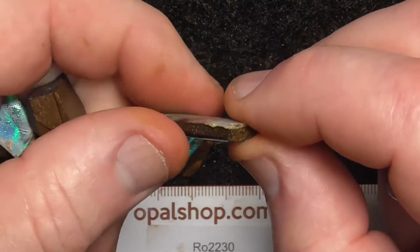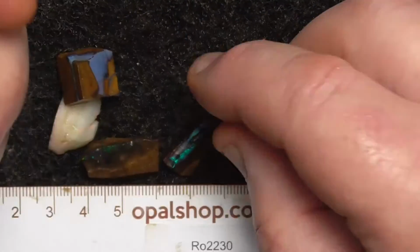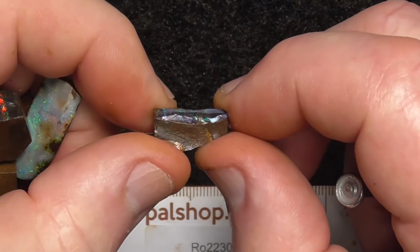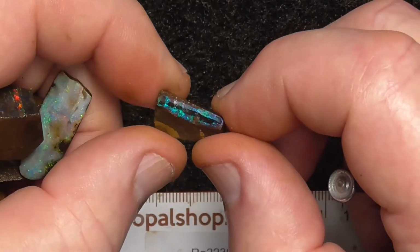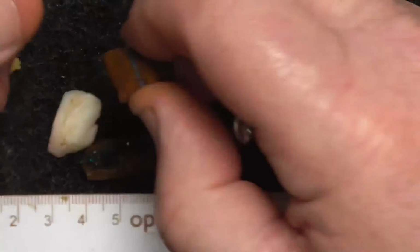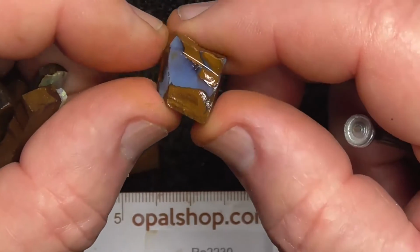It's been cut and then dropped and thrown in the bucket then. Shows that the miners had a lot of good material. This piece is probably just potch, but threw it in.